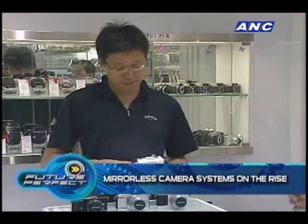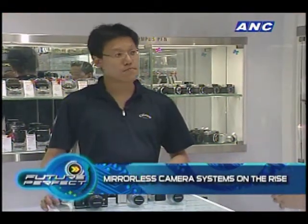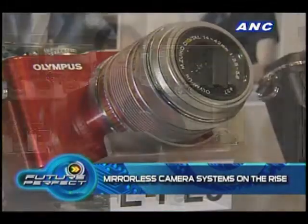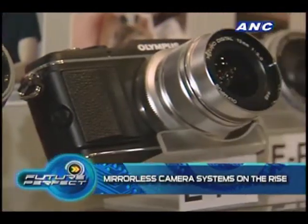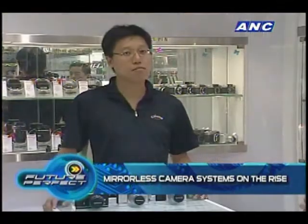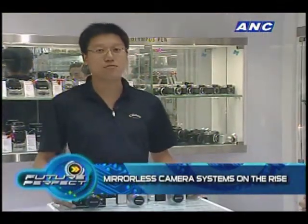Is this a good camera for a beginner who wants to get into photography? Yeah, sure. Because our design is not only targeted for the high-end. Sure, the high-end means high technology, but it's an easier way to use. So all the people, including the entry-level people, can enjoy using this camera to take a nice photo.